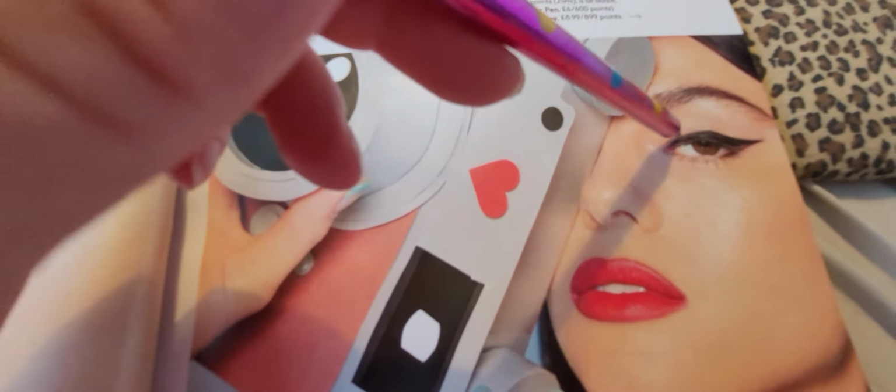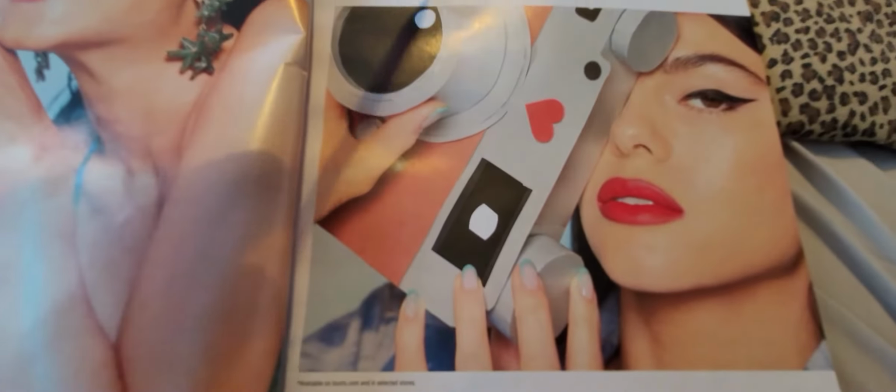And there's the little flick on the eyes. I love doing like the little flick at the end. Loving that bright red lipstick as well. It's really, really cool. Ooh, the nails look good as well. Look at those. Really nice. Like two-tone colours. Like kind of bluey turquoise tips at the end.